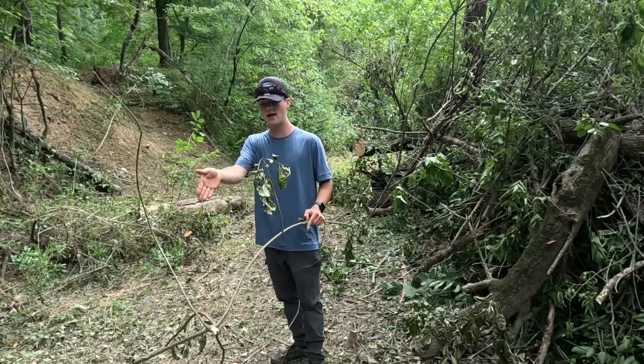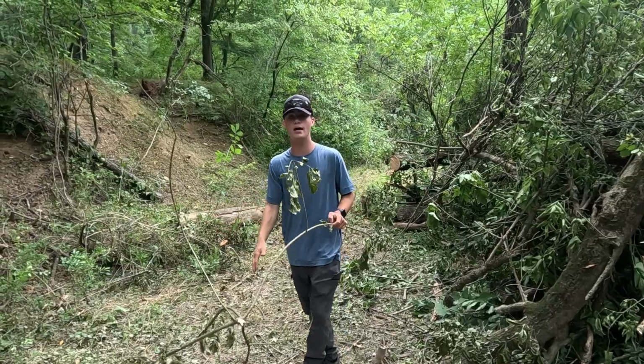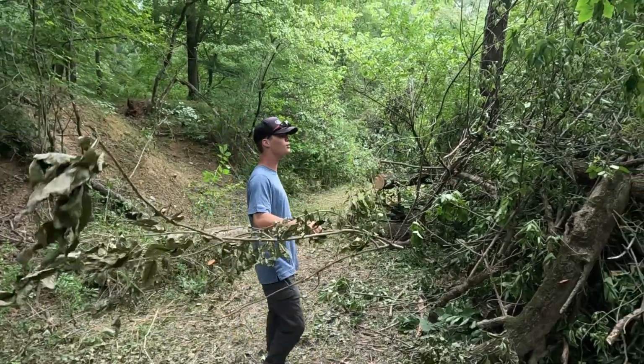I cut while they cleaned up. And they still couldn't clean up after themselves. The entire time, I would have to stop cutting and clean up after them. And they laughed. They thought this was funny.